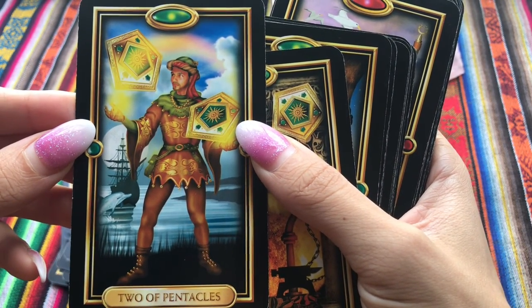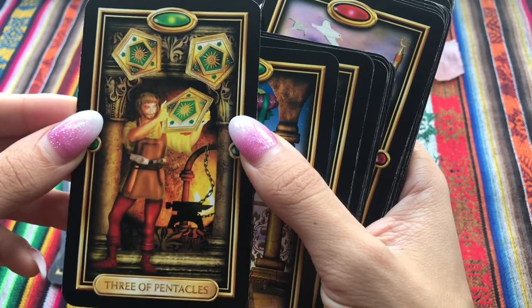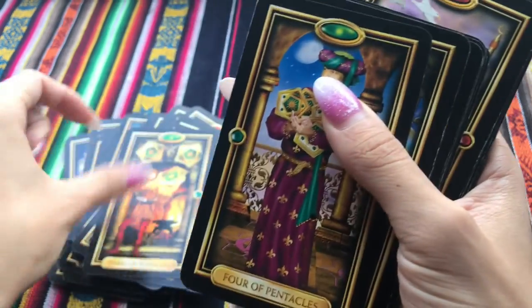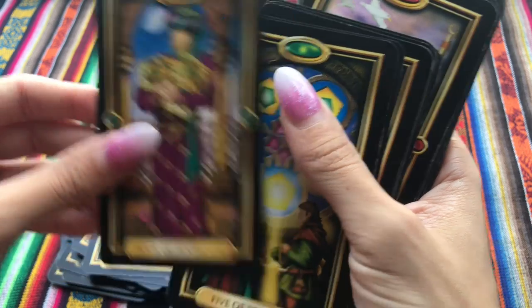So more twos, talking about balance and journeys and decisions. Threes, talking about working together and work. Pentacles, the earthly realm. Here we are.